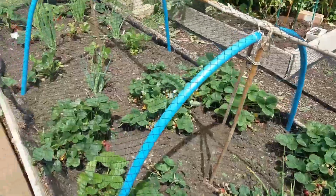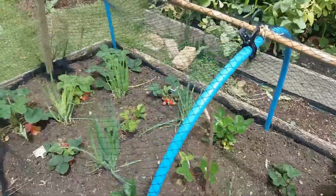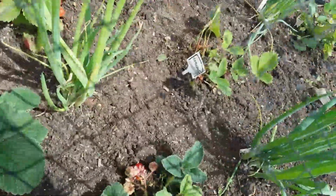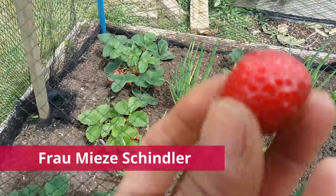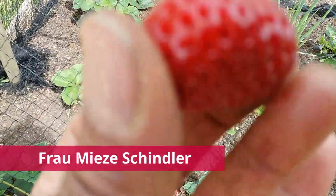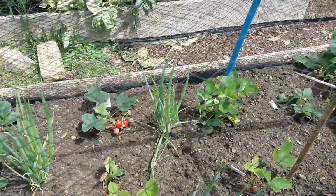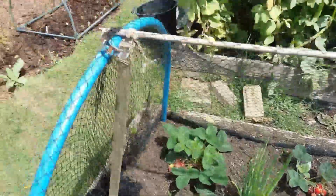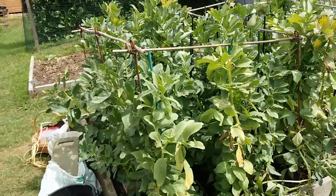And one of my favourite strawberries, I've kept it out over here, is, hang on a moment, let's just bend down to get it, Frau Mieze Schindler, and that's what it looks like. It looks almost like a raspberry-ish type, and it is the most flavoursome of strawberries. I can't recommend it more highly than that. It really is excellent.